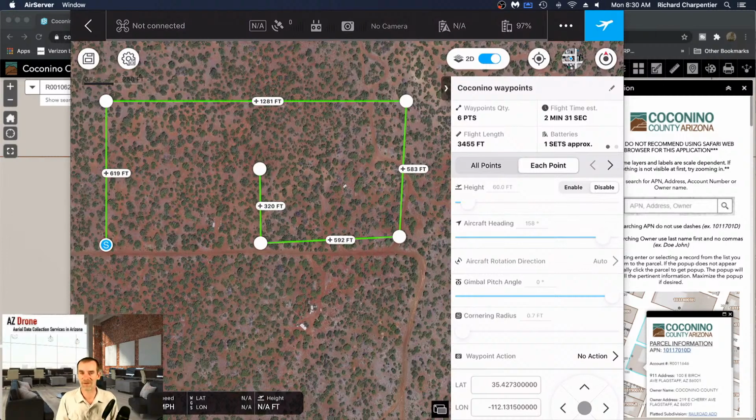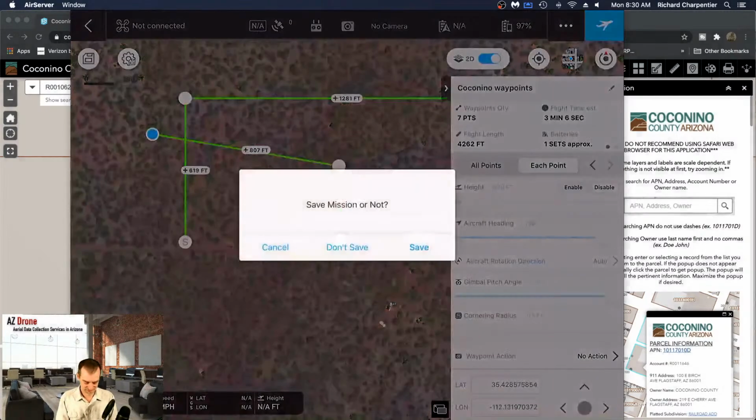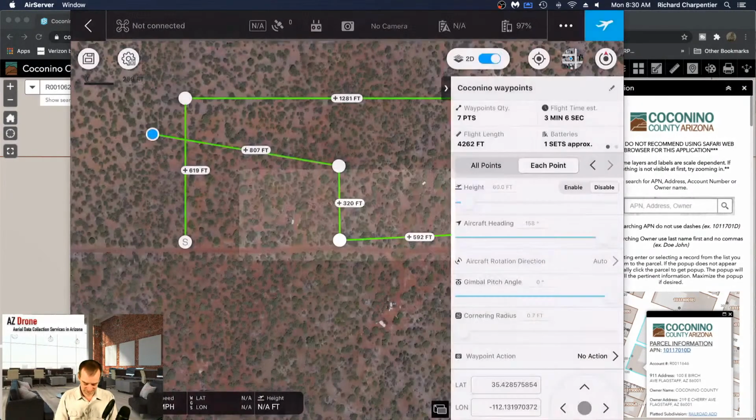So I'm also going to be taking all the shots manual, and they're all going to be in raw format as well. And then we'll do a little cleanup afterward. Look at that. I accidentally tapped another waypoint for myself. I did not mean to do that. So I can undo that and delete it. But I don't even have to worry about that because I'm not saving this particular one. So let's go ahead and don't save.